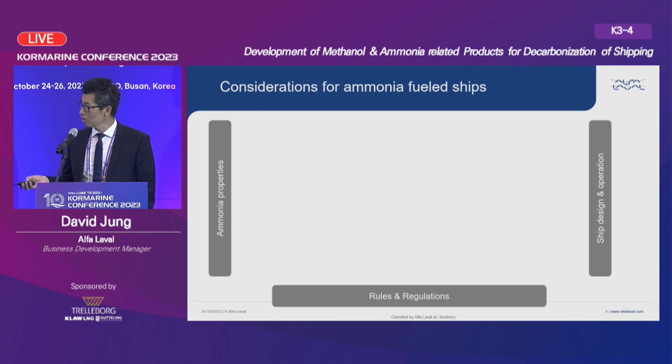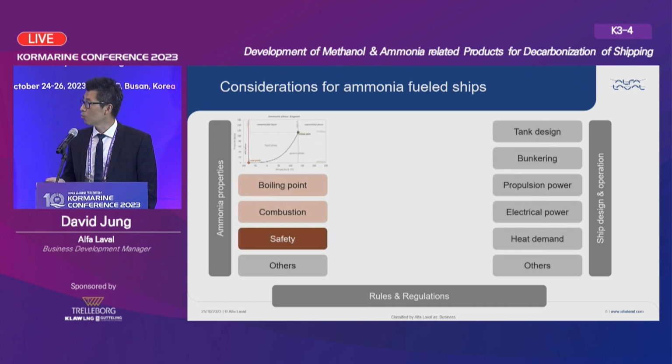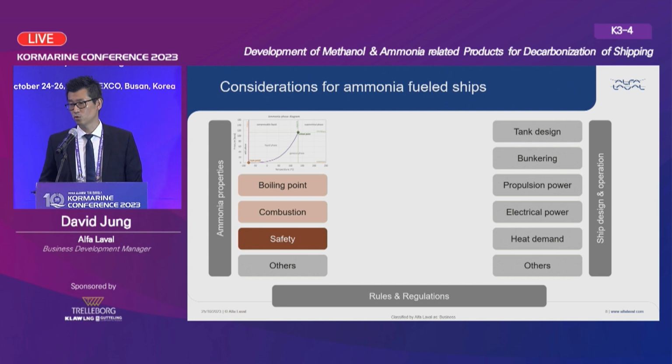So, similar concept as Stefano previously introduced, we consider three aspects. When we have ammonia as a fuel, we have some more considerations about the boiling point, which is minus 34, 35 degrees. So the ammonia exists in a gaseous state, so there will be additional considerations. Also, the combustibility of ammonia is very challenging, and the safety aspect is another challenge to overcome.